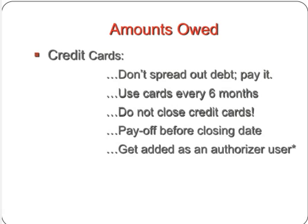So first off, with credit cards, the amount you owe on those credit cards can significantly affect your credit, and it's one of the easiest ways to fix your credit by just paying down your credit cards. The way that the model works is it looks at a combination of what are your balances or your utilization ratios. So basically, they take the balance on a credit card and they divide that into the limit on the credit card. And that's your utilization ratio.